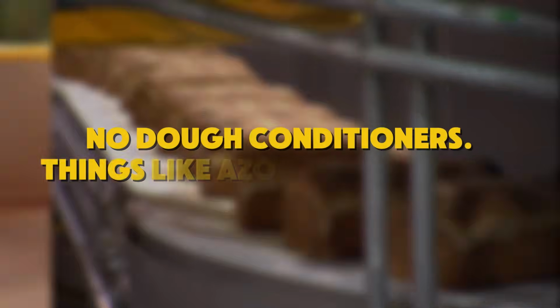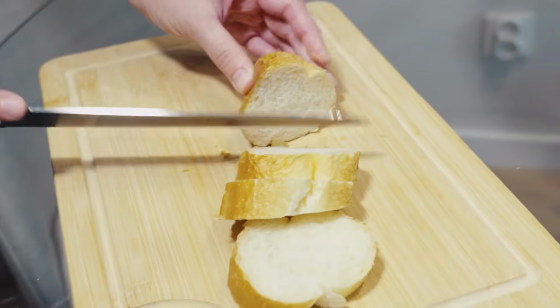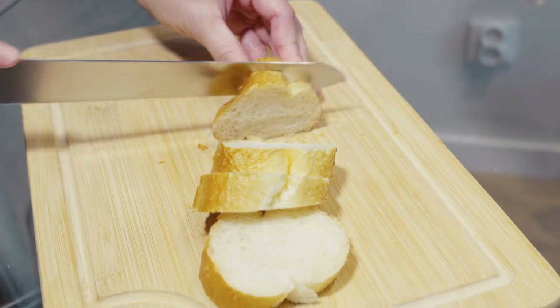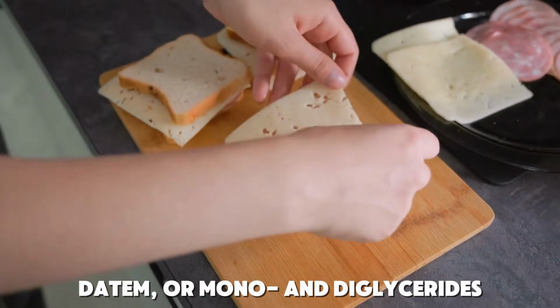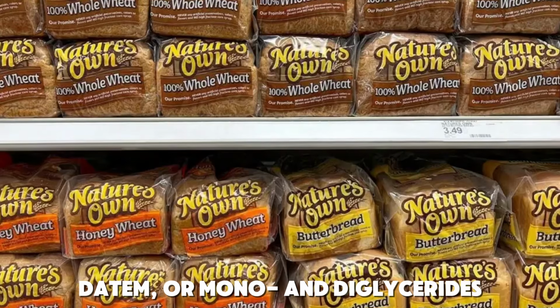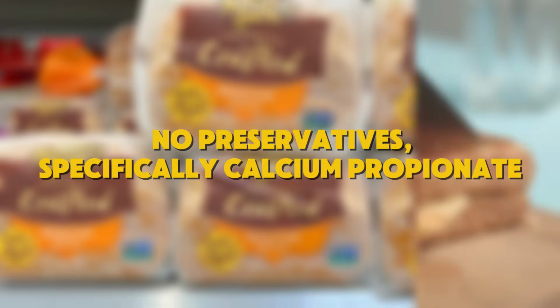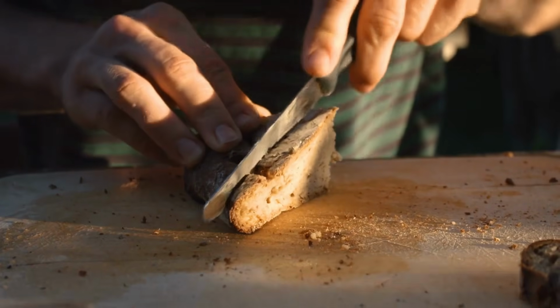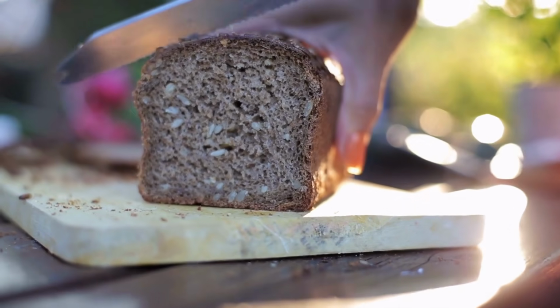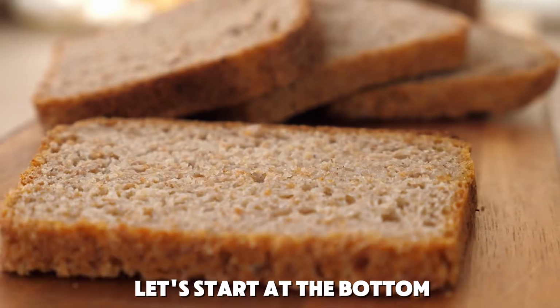Third, no dough conditioners. Things like azodicarbonamide, which is also used to make yoga mats, and which is banned as a food ingredient in the European Union, the UK, and Australia. Or DATEM, or mono and diglycerides. Fourth, no preservatives, specifically calcium propionate, which is in a startling number of the loaves on this list. Those are the 4 gates. A brand has to pass all 4 to be real bread. Now, let's start at the bottom.